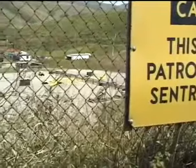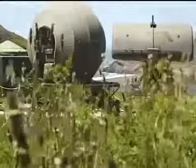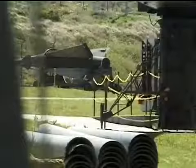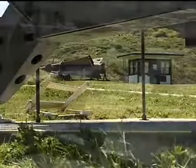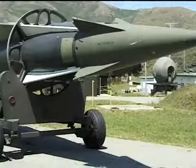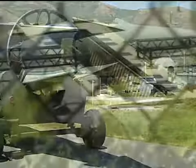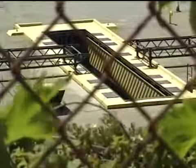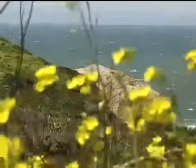Most of the Nike Hercules anti-aircraft missile batteries were dismantled by the mid-1970s. This site was last active in 1974. During and since the reign of President Reagan's Strategic Defense Initiative, the United States has spent over $60 billion on the development of ABM technology. Not one of the concepts has proven effective.